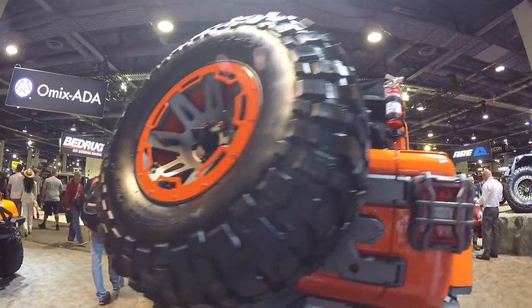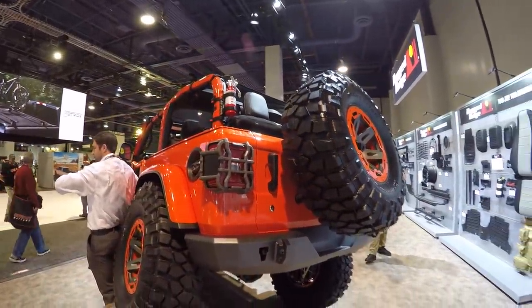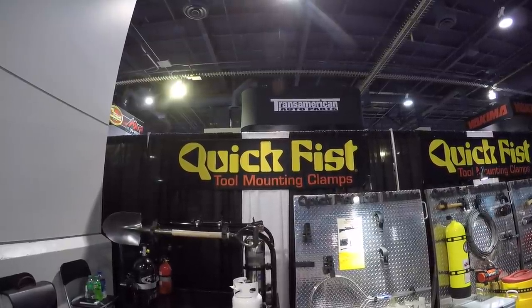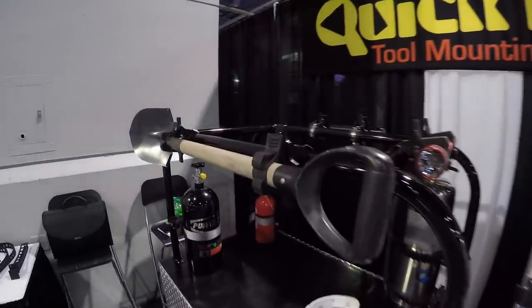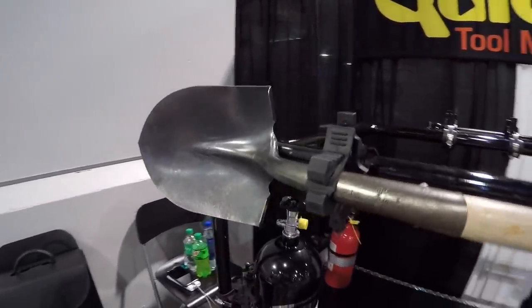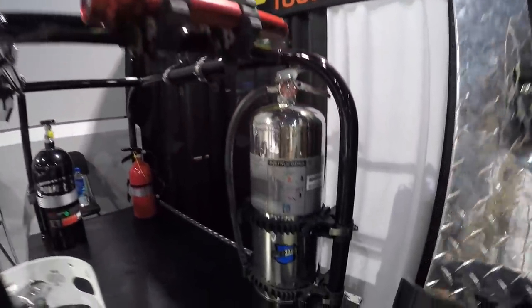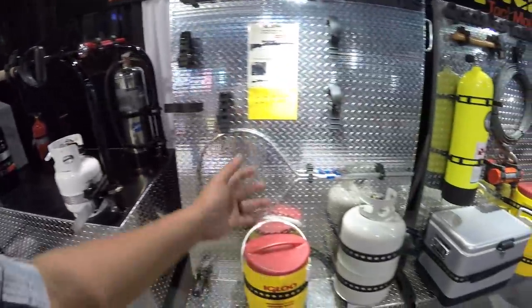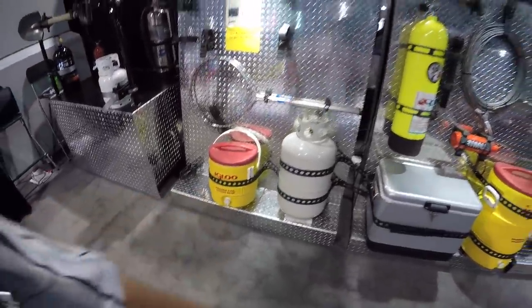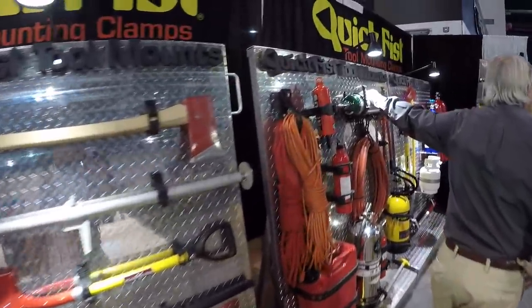Little tiny fire extinguishers. That's nice. I'm at the Quick Fist Tool Mounting Clamps booth at SEMA, and this will probably come in handy to a lot of you guys out there. Think about to mount something to your vehicle. Fire extinguishers, propane, shovels. I mean, literally anything. You can get like a cooler, scuba tanks, cables. Look at that. You could manage all your stuff by using these mounts.